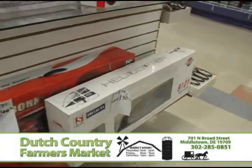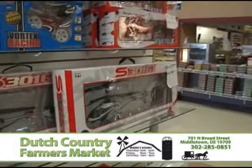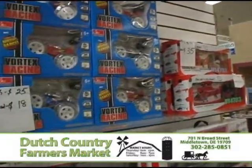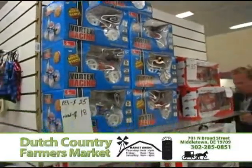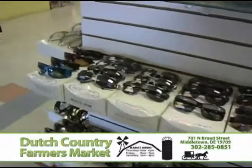If you're looking for toys for the kids, you know, the remote helicopters and things like that, it's amazing to me what you're able to find here at the Dutch Country Farmers Market in Middletown, Delaware. You're looking for those special sunglasses? You just come over here and try them on. I mean, they got glasses galore.